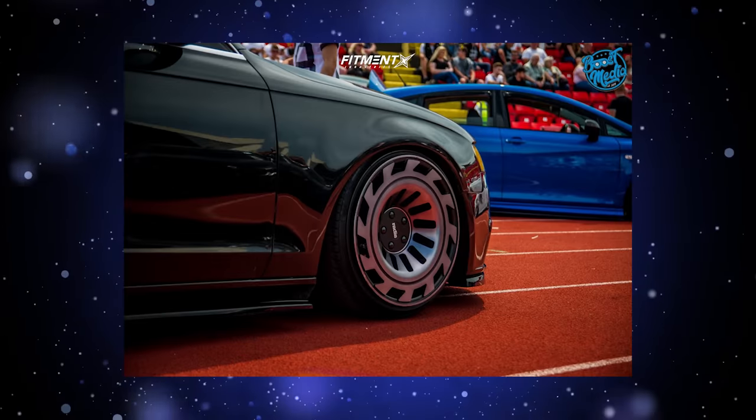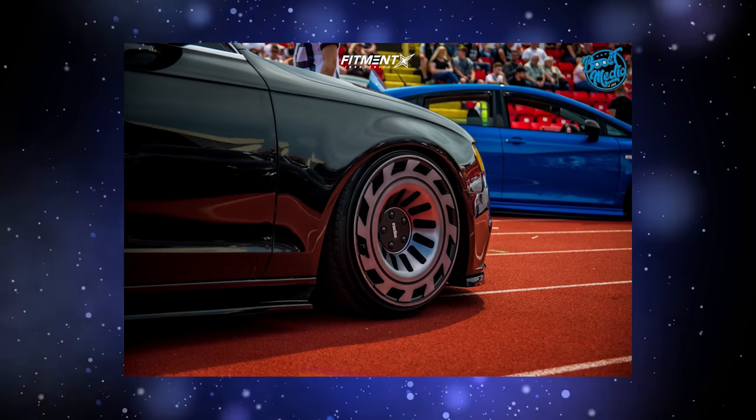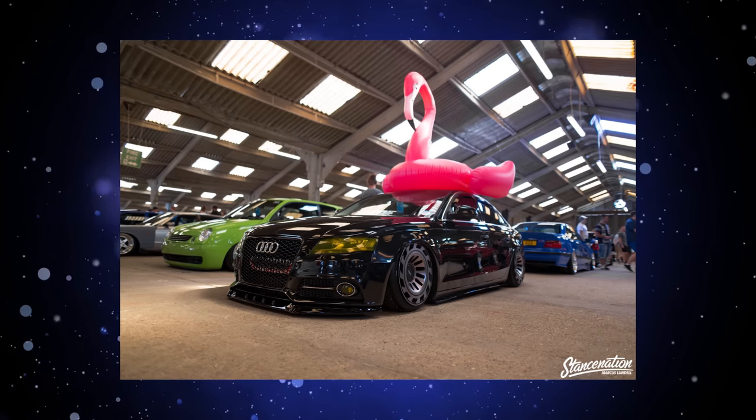I think the Audis and stuff like that, and the A4s, all that kind of stuff, they can pull off that clean, simple look with a bit of a wild wheel. Pretty much all of them can really pull that off. I think he's doing it really well here. You got the flamingo on top.